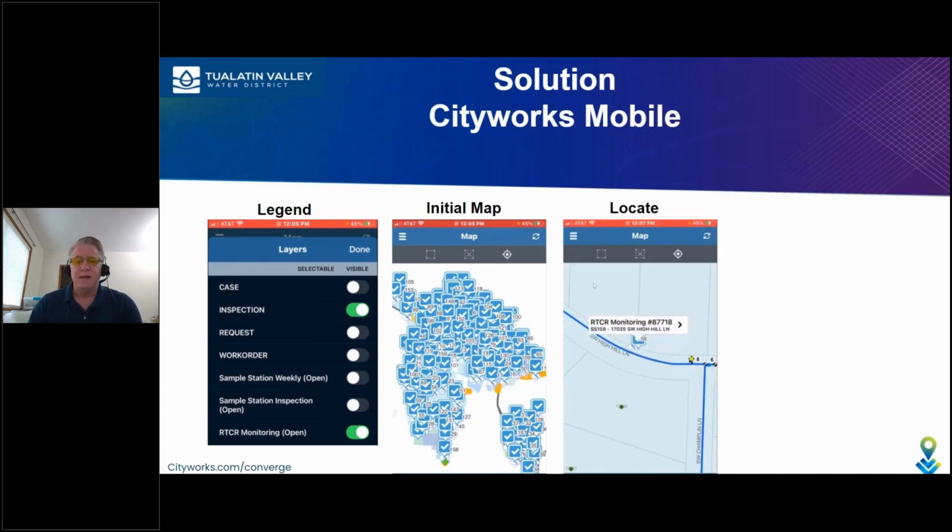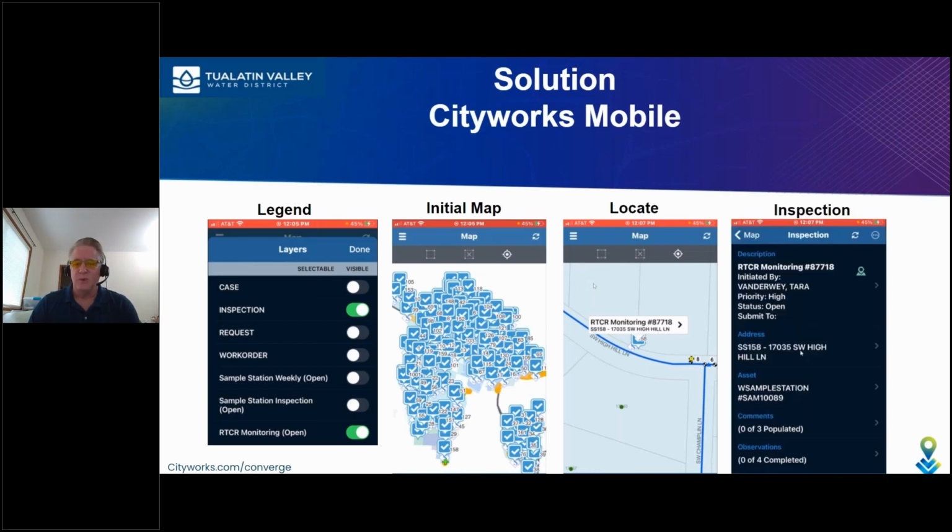So let's go ahead. I just pretended like I hit locate. Now I just see one inspection and you see it says RTCR monitoring. You notice also quickly on there, it says SS158. We augmented the location field in the GIS data to have the sample station number in front. The field crew really likes the fact that when they press the button, they know where they're at because the sample station is clearly labeled with SS158. And then they just launch into the observations on the inspection.